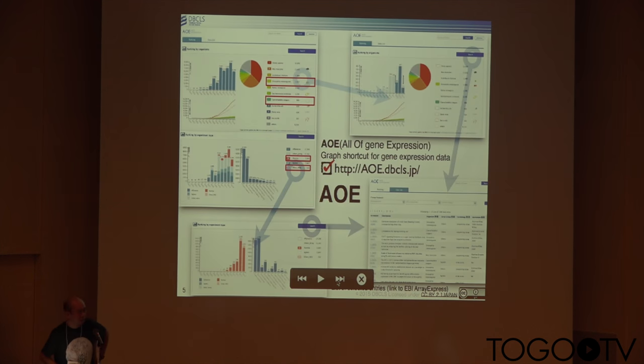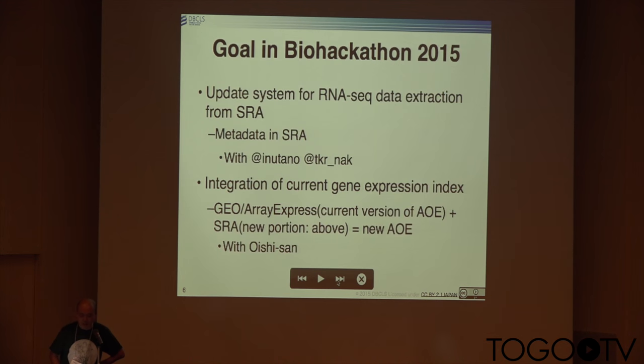In DBCLS we have made a gene expression data index for many years, and it is now at this URL, All of gene expression, AOE. So I want to make some modifications to AOE to include RNA-seq data. So in this hackathon, I want to develop a system for AOE to include RNA-seq data extraction from the SRA database.